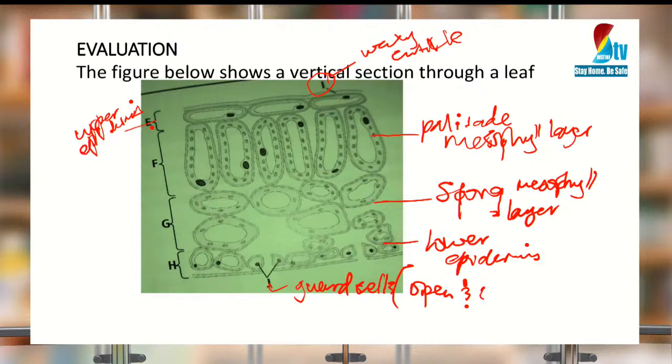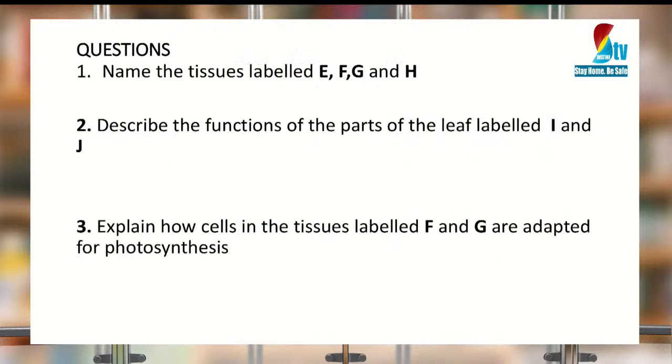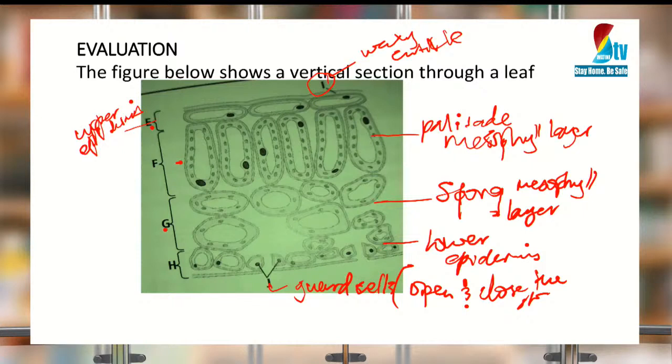Okay, and then the next question. Explain how cells in the tissue labeled F and G are adapted for photosynthesis. Remember, we said that F has got more chloroplasts, so that most photosynthesis can take place there. And then G, we have got intercellular airspaces to allow easier diffusion of gases.